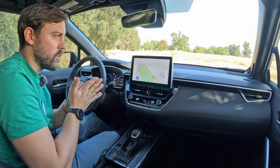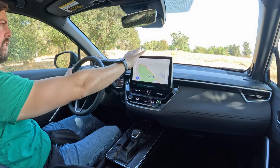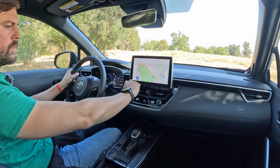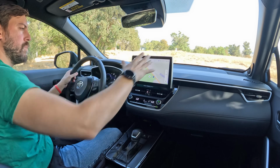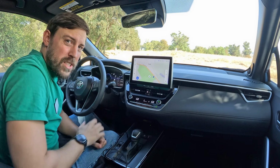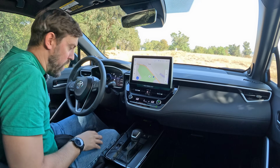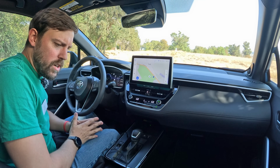Also has Apple CarPlay, Android Auto wireless, but it's almost awkward when you're driving because there's really no table here to stabilize your hand. You have to hold on to the side or hold on to the top to stabilize. So hard touch here on the top, soft touch here, but I have fake stitching on the door panels here. Not a very high end in terms of materials.